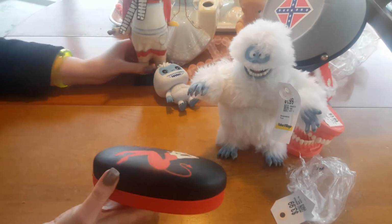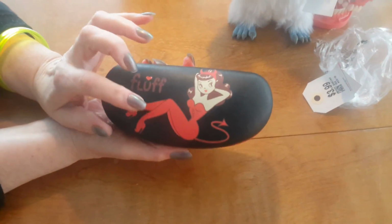Then I got this really nice eyeglass case. It's by Fluff. It's got this little cute devil girl on it.